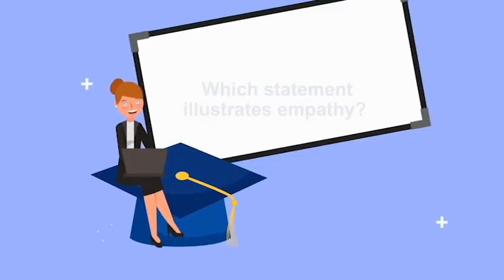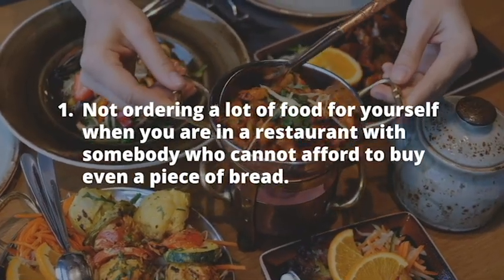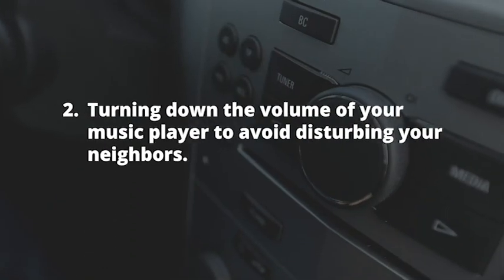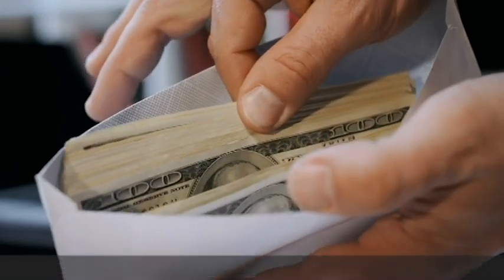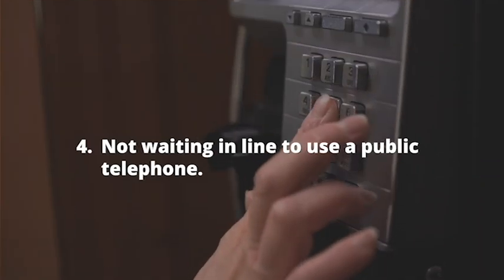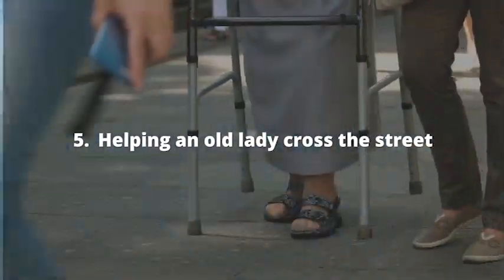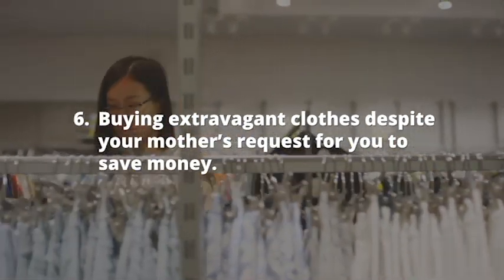Which of the following illustrate empathy? Number 1. Not ordering a lot of food for yourself when you are in a restaurant with somebody who cannot afford to buy even a piece of bread. Number 2. Turning down the volume of your music player to avoid disturbing your neighbors. Number 3. Lending money to a friend who is in need. Number 4. Not waiting in line to use a public telephone. Number 5. Helping an old lady cross the street. Number 6. Buying extravagant clothes despite your mother's request for you to save money.